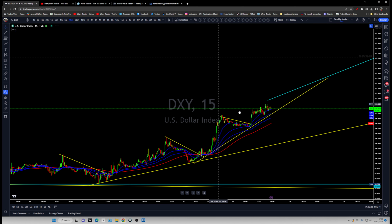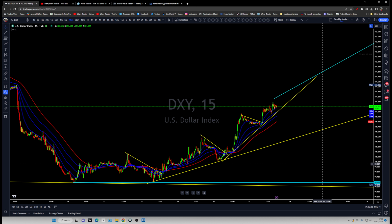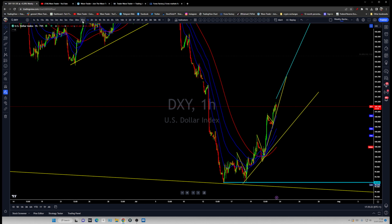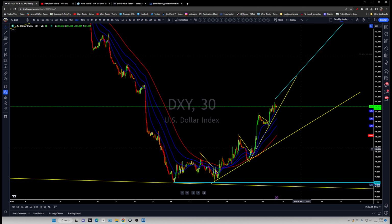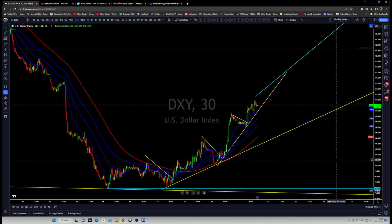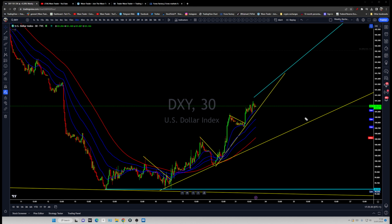Right now the correction is on a 15-minute time frame. It already broke out. This 15-minute correction already broke out, and you are looking for these corrections to break out and continue to keep pushing higher. So don't chase these corrections. Only chase once you see that the correction is getting slightly bigger, like a 30-minute time frame correction building there. Then you are chasing it on this 30-minute time frame.